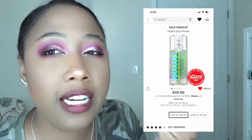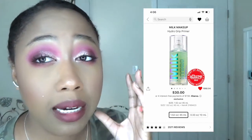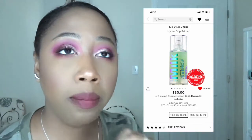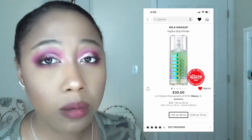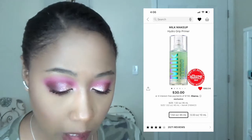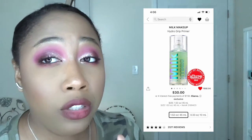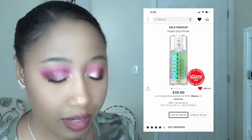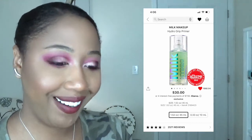When I hear the idea of gripping, I think that means that it's going to make my foundation not only look hydrated, because it's a hydrating grip primer, but also the grip part of it is going to help it stay on the face better. And so I really want to give this a shot. This is definitely going in the cart. This has been on my mind for a while, and I definitely want to try it. And this is my dream face primer right now. So yeah, it's definitely going in the cart.